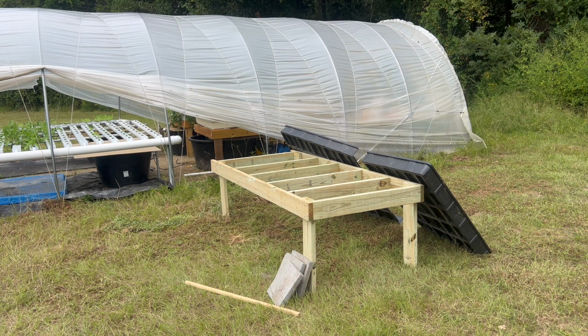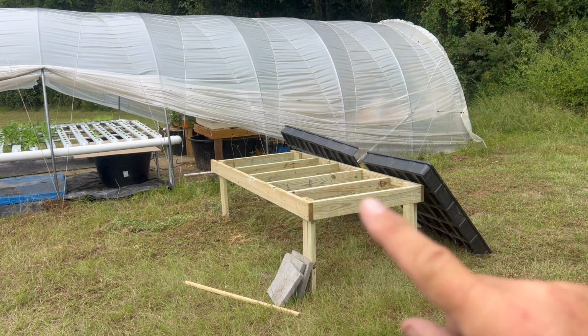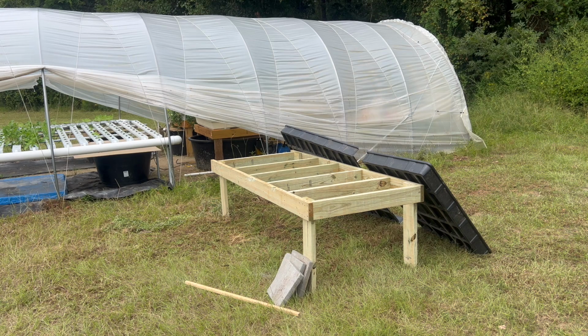Okay, well, there we are. There's the actual table that's going to support the flood and drain system. I didn't make a video screwing it all together. You guys have seen me do that 100 times. So anyway, I'm going to pop that table up there and get it ready, and then we'll go ahead and start bonding it.